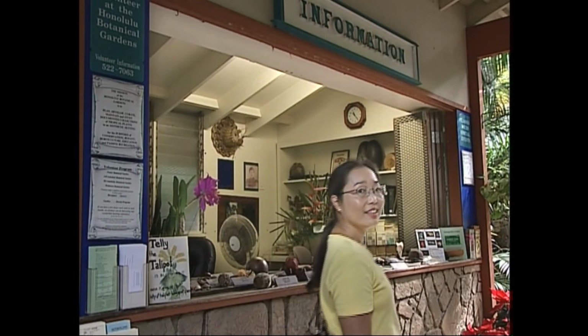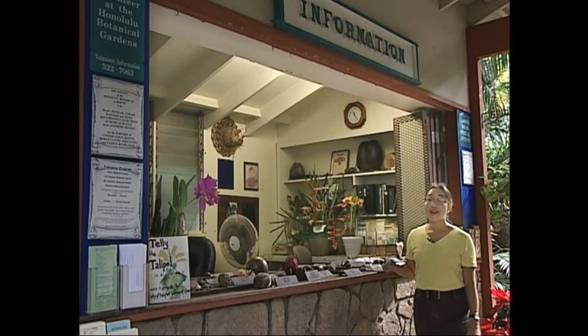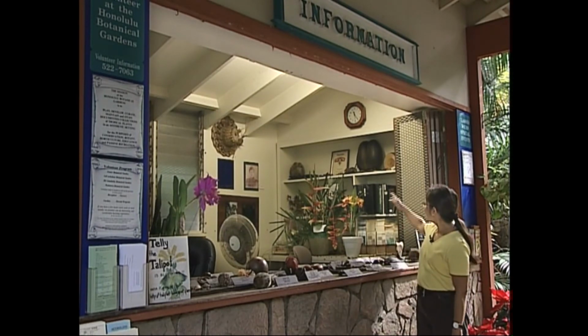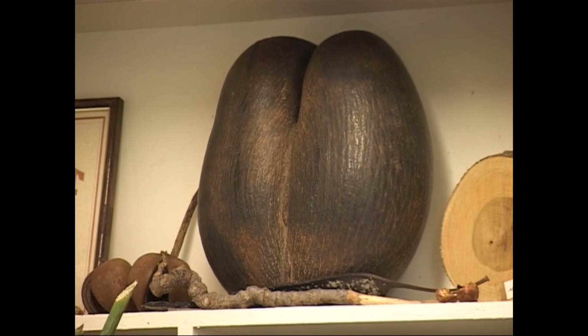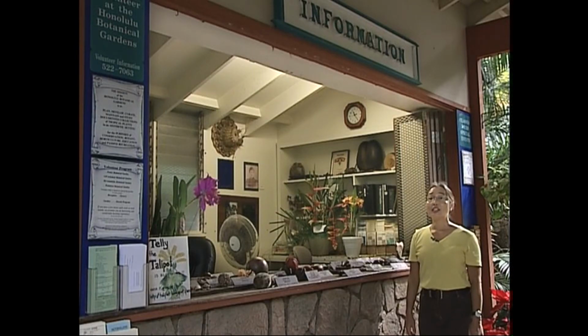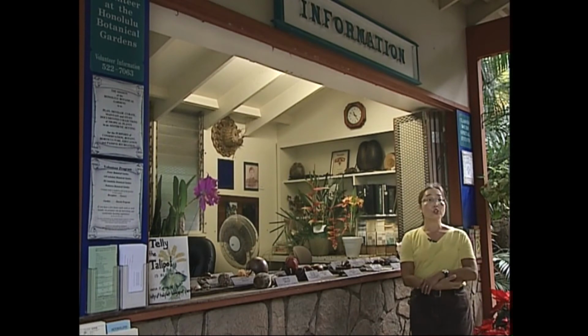So here we are at the entrance to Foster Botanical Garden. What I wanted you folks to see is that structure there. What do you think it is? This large brown, curiously shaped structure. Well, think about it. It's actually a seed. It's not a fruit, it's a seed. It's the seed of the plant that has the largest seed in the world. Now that seed is from a plant called coco de mer. Why do they call them coco de mer?